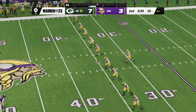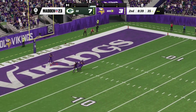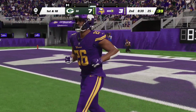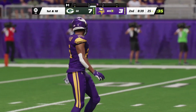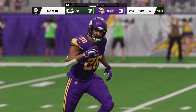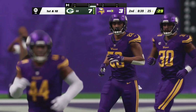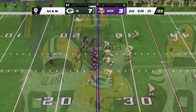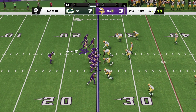Set now to kick this one away, and off it goes. And this will not be returned. It's a touchback, and they'll begin at the 25. The Vikings taking the field here for their second drive of the game. And last time able to get 3. It's not what they wanted. They wanted 6, but they got at least something. They mustered something out of the drive. They'll take it. I like the way you've described it. Not ideal, but they'll take it. Anything to put some points on the board.